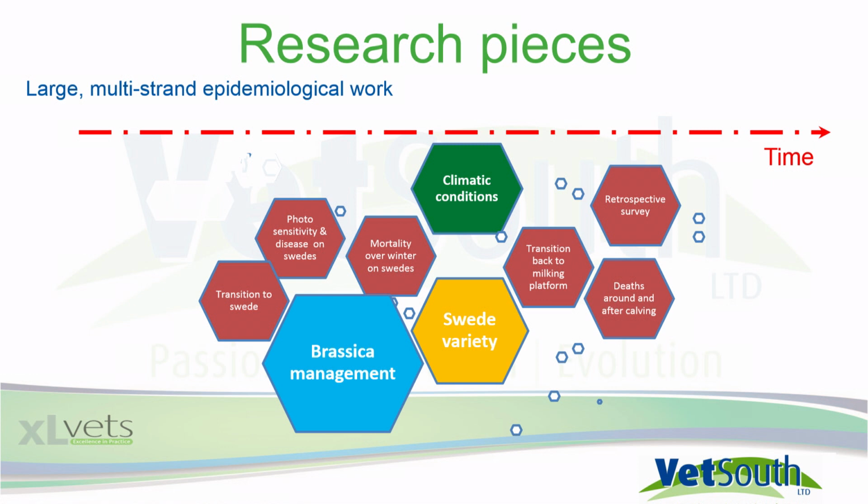This is what we proposed when we sat down with these guys from an epidemiological perspective. There's a whole raft of issues here. There's a timeline going on here. We're somewhere in the middle of winter. We're seeing issues around transition onto Swedes. We're seeing photosensitivity. There's obviously a bunch of factors here: Swede variety, the management of these Swedes, the climate. The weather was quite warm 2 years ago, and then there's a whole bunch of issues. And we said, well, we need to really investigate all of this to really understand what on earth's going on. It may well not be the Swedes.